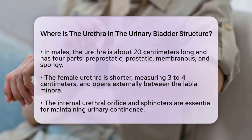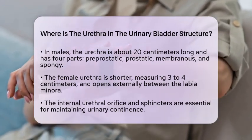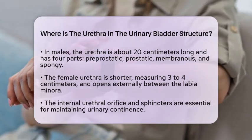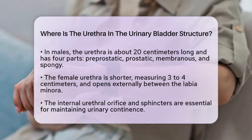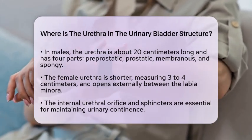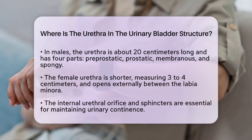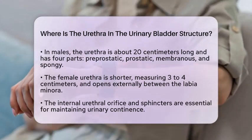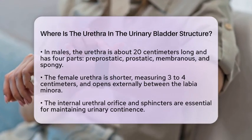In contrast, the female urethra is much shorter, measuring about 3 to 4 centimeters in length. It extends from the internal urethral orifice at the bladder base, passes through the pelvic floor and external urethral sphincter, and opens externally between the labia minora, just in front of the vaginal opening.